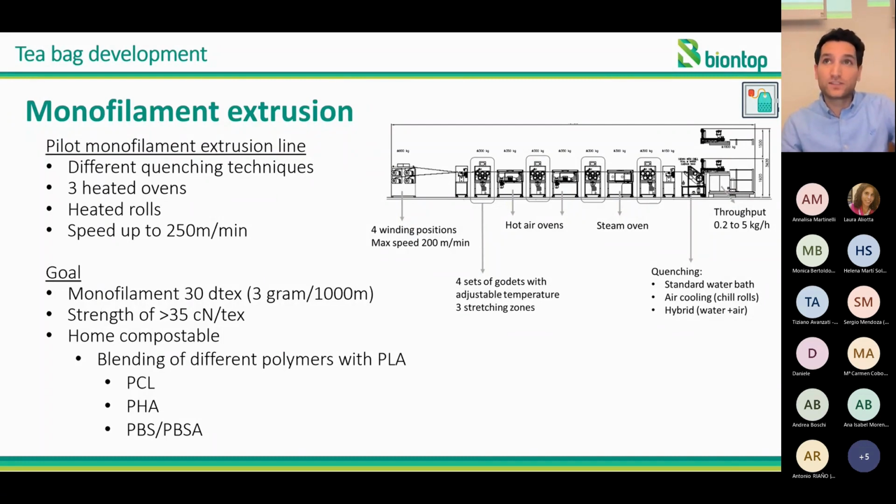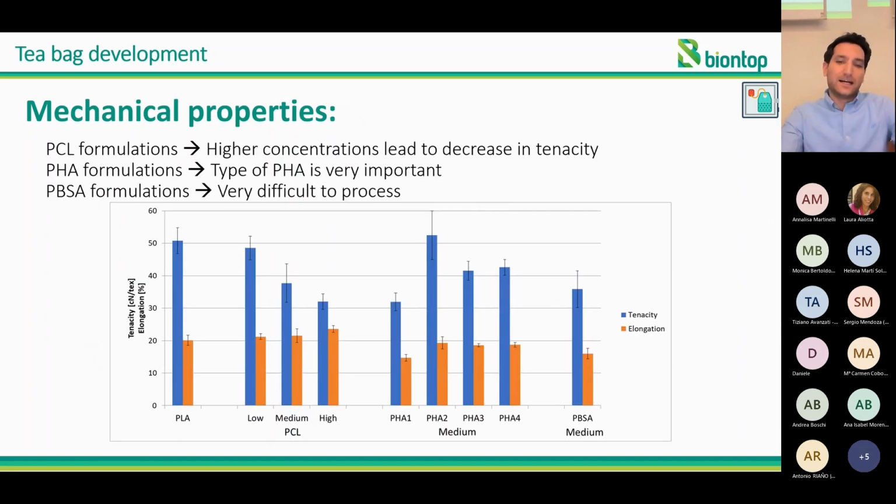So we tried blending with different polymers, so the PLA with PCL, with PHA, PBS, PBSA. As we already saw in the other presentations, it's coming down to the same polymers to try and find something that is home compostable. First, looking towards the mechanical properties of the yarns that we produced. So here we have the 3 different categories. You have the PCL, the PHA, and then the PBS, PBSA blends.